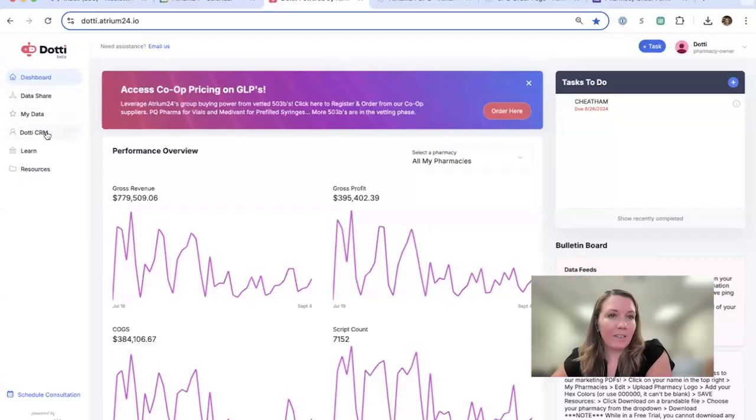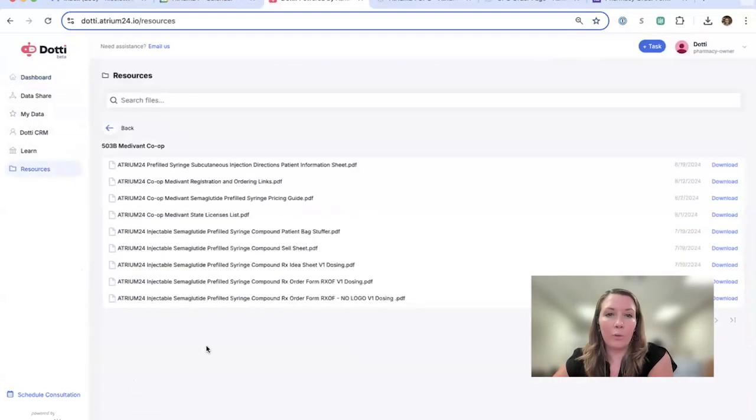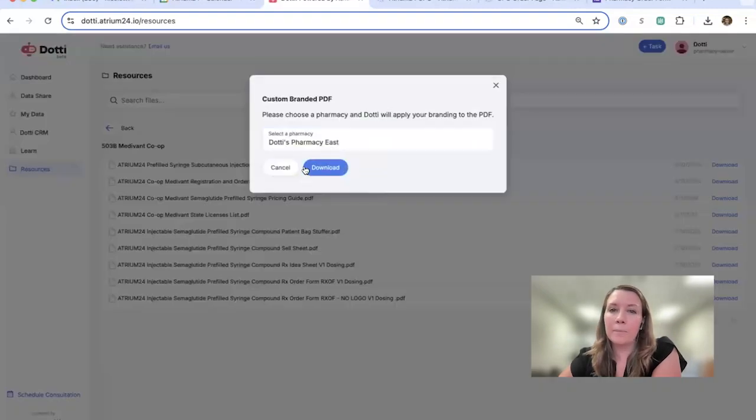Let's see. Oh, in resources, we do have a Medivant folder here. We have the prefilled syringe subcutaneous directions for patients, the ordering links, a pricing guide, and the state license list. And even the order forms are nice, because let me go ahead and click download.